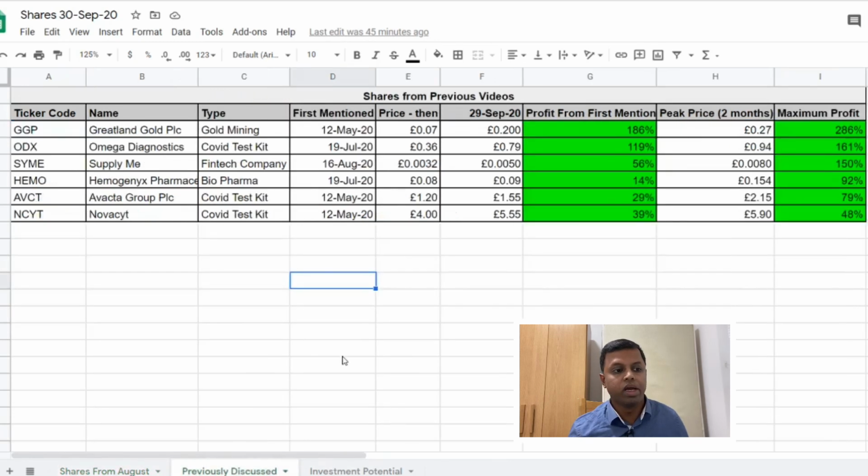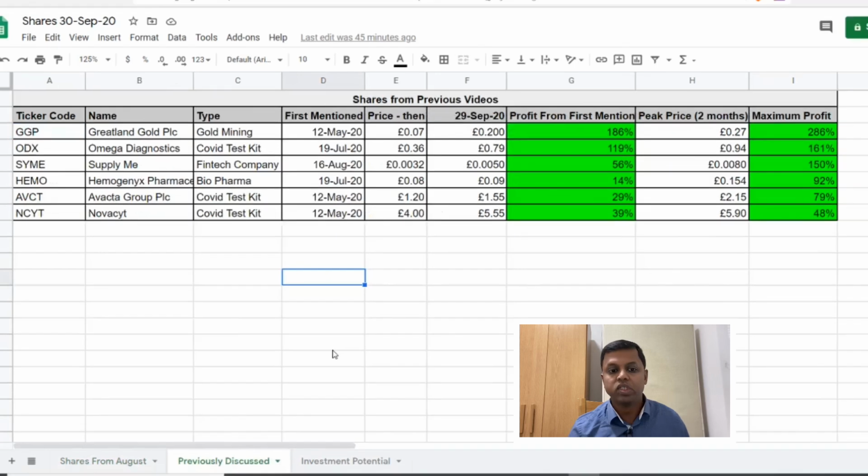I mean, we talked about at least 11 or 12 shares, of which a lot have done really well, but these are probably the top performers. A few of them have probably stayed intact, but these are probably the top performers.